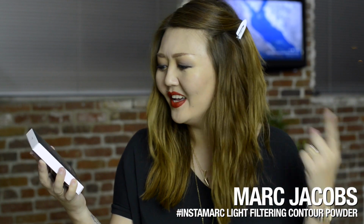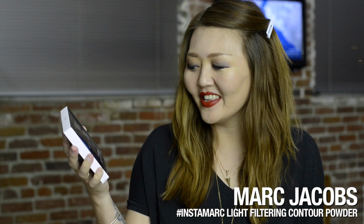Okay, the next 2 items I'm going to show you were basically an on-the-whim purchase. I saw this and I was like, oh my god, this is so rad. This is the Marc Jacobs hashtag. You gotta buy it because it has a hashtag. It says hashtag Instamarc. It's a light filtering contour powder. This is in number 40 Mirage Filter.